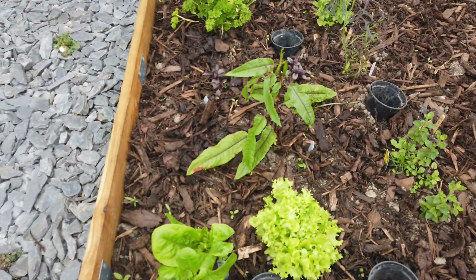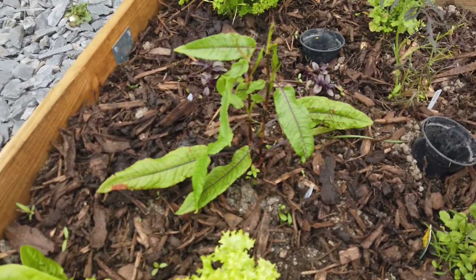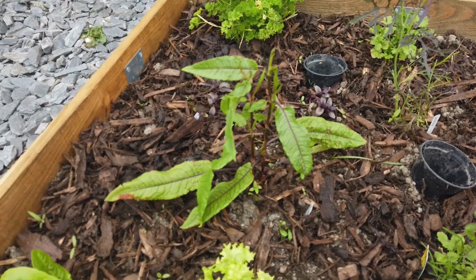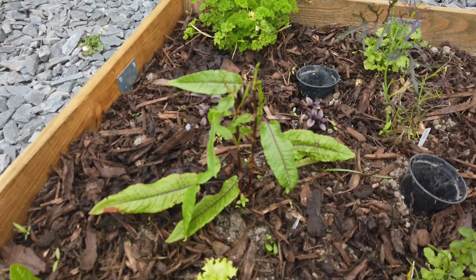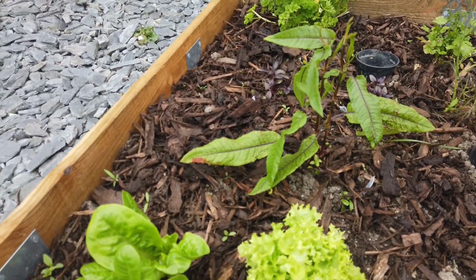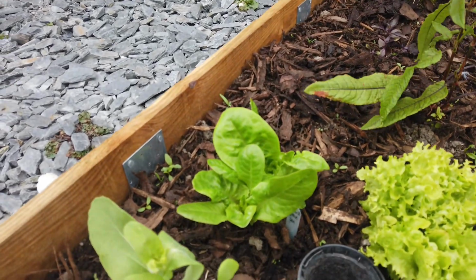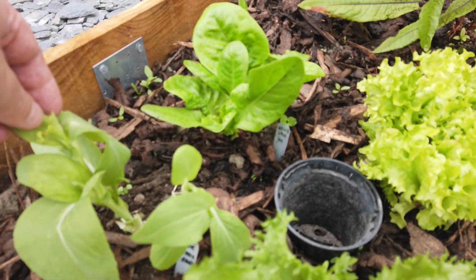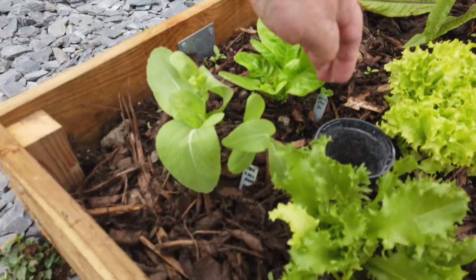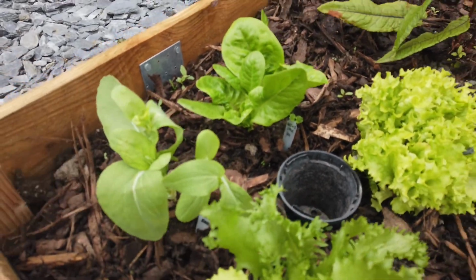So I'll probably pick off some of the stuff from the top, and it may bolt and go to seed, but I'll just let it. I'll just chop and drop that one. If it's no good to eat this year, we'll see what happens next year. I've got some lettuce and this bok choy that looks like it might be trying to bolt, so I'll do the same with that, and then eventually let the seeds, sorry, pak choy it's called.